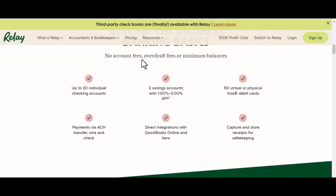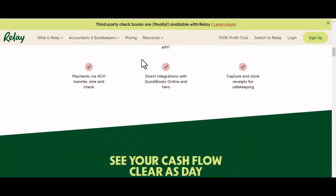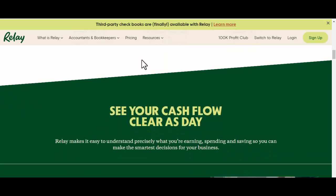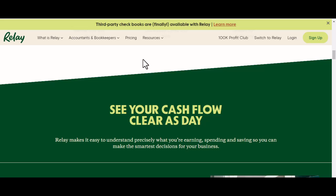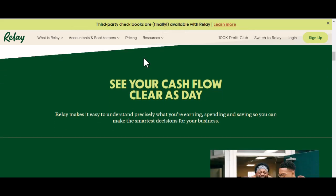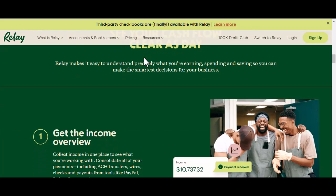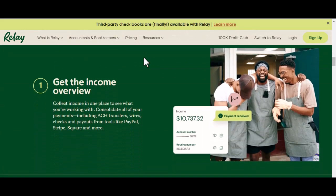But here's where it gets interesting. They also have a Pro plan. This plan costs $30 a month, and it includes some powerful tools. With the Pro plan, you get everything from the free account, plus a few major upgrades. You can automatically sync with your accounting software, like QuickBooks or Xero, and you can also send wire transfers.